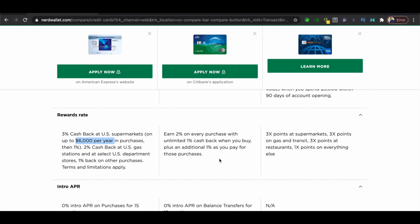What about the Citi Double Cash card? Well, the Citi Double Cash is going to give you 1% when you first buy, and then 1% when you pay off that balance. So they are incentivizing you to pay off your balance. So you're getting 2% on everything.